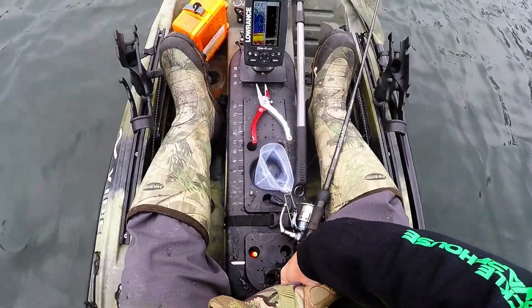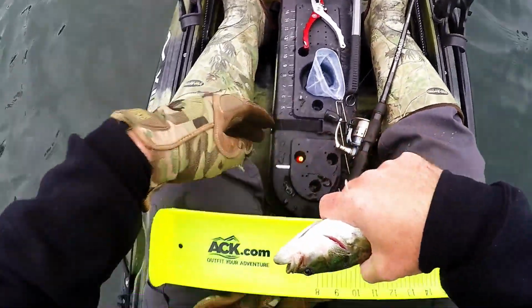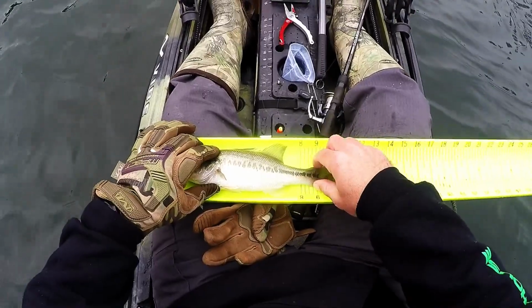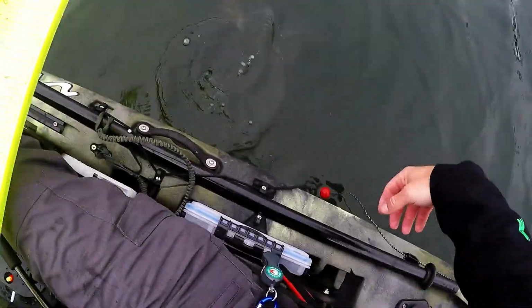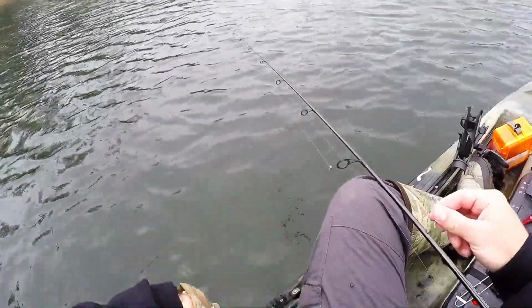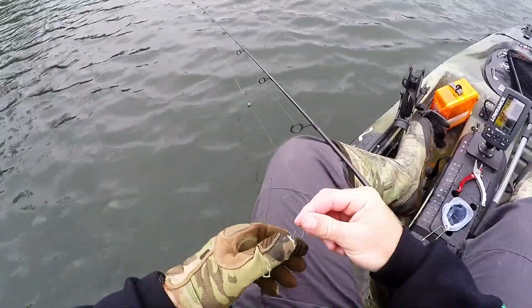Whoa, easy, easy, easy. Oh, you're making a difficult situation harder. All right, he is 10.5. He's wanting to go back something bad. He doesn't like this cold weather. To show you guys just how big these bass are getting, there's some free food for them. They're gonna get just that much bigger.